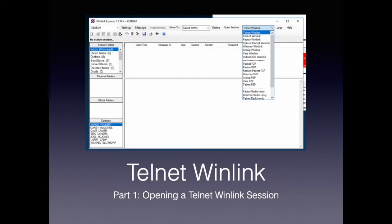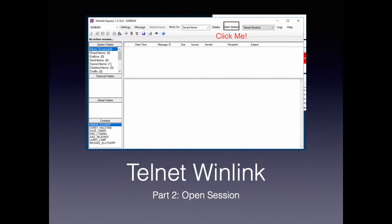All right. So to get started, just to make things simple, we'll discuss Telnet Winlink first here. So to get a Telnet Winlink, you've composed your message. It's waiting in the outbox ready to be transmitted. So let's get that message transmitted. So at the main Winlink Express window here, under the session type here, you can see there's a lot of different types of sessions you can choose. At the very top of the list is Telnet Winlink. Go ahead and click Telnet Winlink, and then you're going to go over to the left where it says Open Session, and you're going to click Open Session.